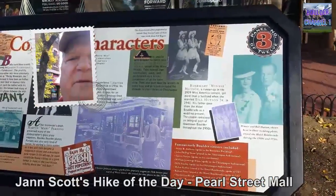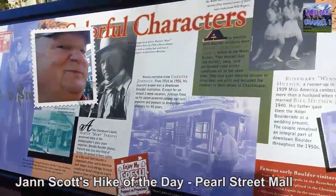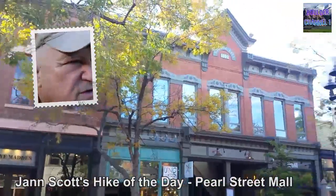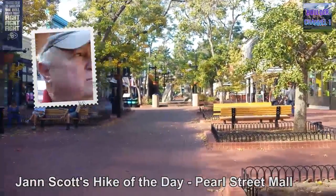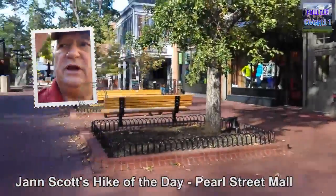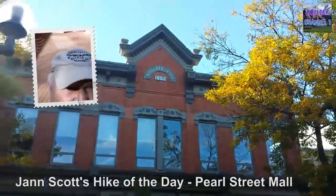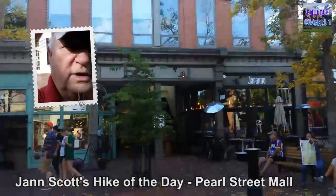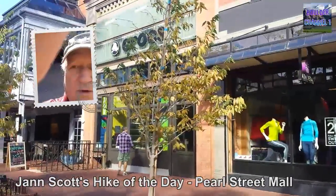Panel 3 make up some of the colorful characters in Boulder. Pearl Street Mall continues with all these historic buildings continuing east on up the mall. If you've lived in Boulder for a while, you'll notice through this video the changing landscape of all the stores. Just remarkable. Look at that. That sign says Boulder City. You'd think you were in Las Vegas, but you're not. We're in Colorado. More new stores. Oh, Crux actually opened a store.